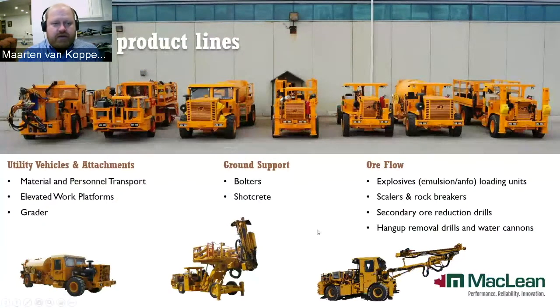The products that we provide, we divide them up in three different product groups. First one is utility vehicles, which includes basically all vehicles that move personnel or material around, and will soon include a grader as well. Then we have a ground support line with our iconic platform bolter, as well as shotcrete. And then our ore flow group, which has everything to do with explosives and drilling, as well as scalers, rock breakers, water cannons, secondary ore reduction drills, etc. So quite a diverse lineup of products.